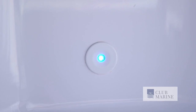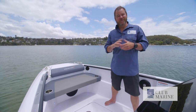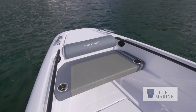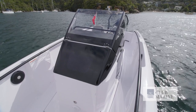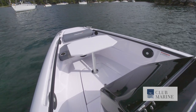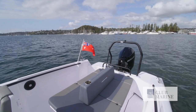Our Australian climate lends itself perfectly to a little bit of outdoor dining, and you can still do that on the Axopar 22 up at the bow. You've got a seat located right at the front and another optional seat located in front of the console. The table goes in the middle, and there's easily enough room for four people to enjoy a little bit of a meal and then move down the back and enjoy a little bit of sun lounging.